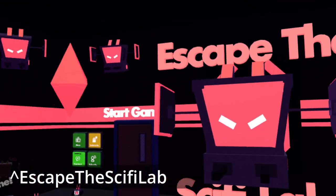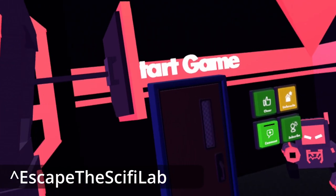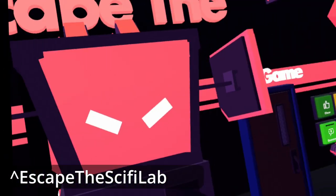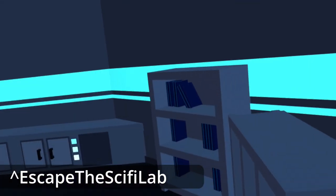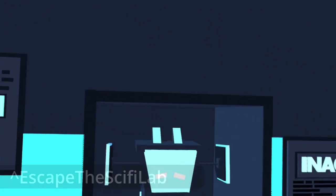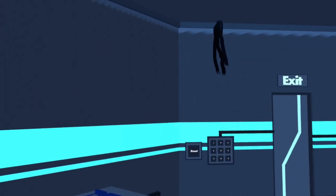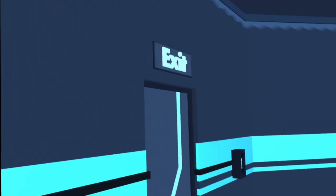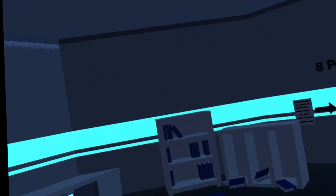We are in the lobby area, which is super overcrowded. And we have 2 options to start the game, so I will take this one, go to act one. Oh, it's both the same. Okay, let's go. I'm in the sci-fi lab. My first task is to restore general messages. Whatever that means. 8 papers required.